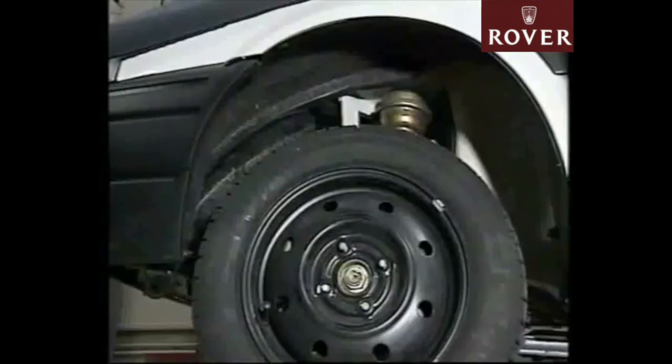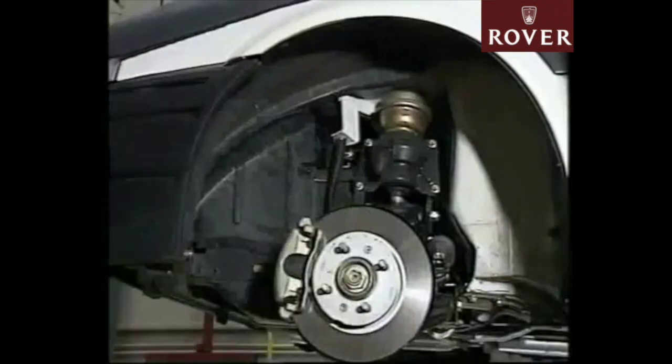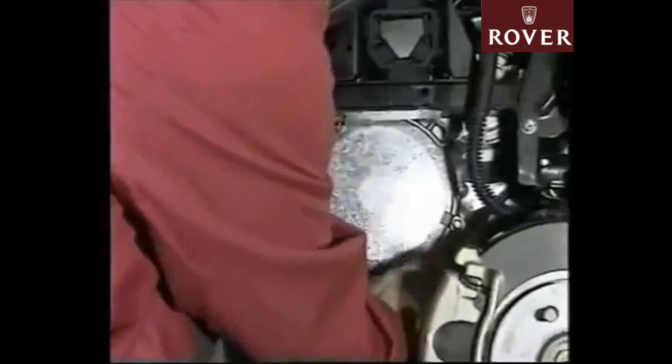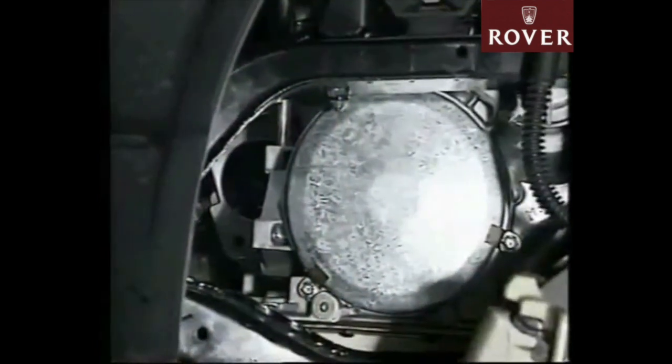Raise and support the front of the vehicle and remove the left-hand front wheel and splash shield to gain access to the rear sump bolts. The rear of the transmission is also exposed with the splash shield removed. The primary cover, secured by three bolts, can be replaced if damaged. However, its O-ring must not be disturbed. If it's damaged or leaking, a replacement transmission will be required.